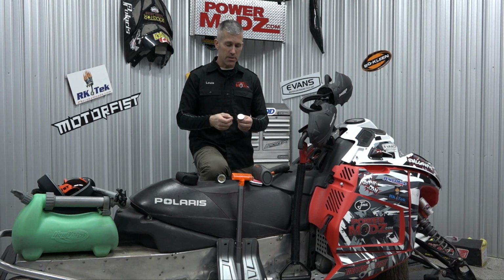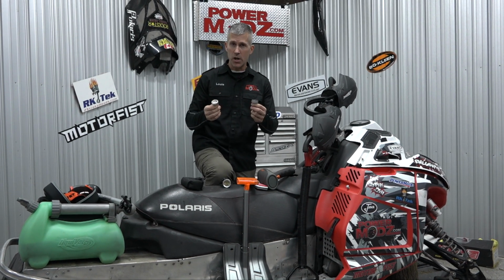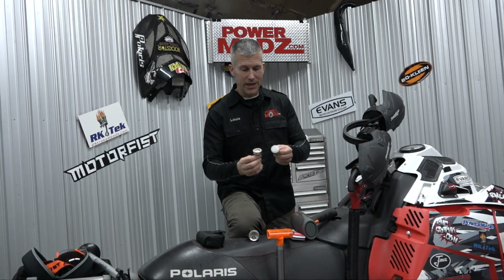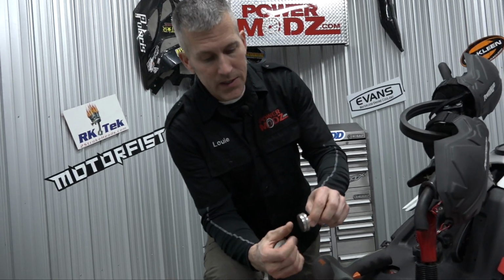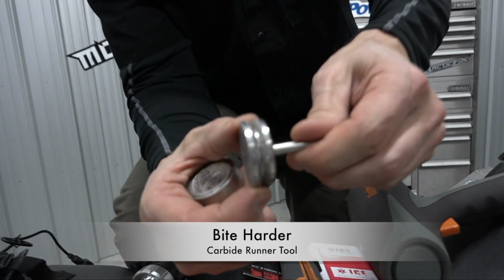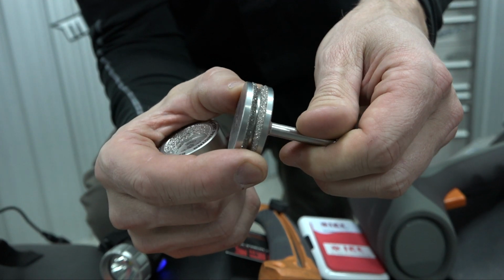Bite Harder has some awesome products. We've used them in the past, and they've come out with some new stuff as well, and I want to show them to you. Now there's more than one in this little package here, but I feel it's important that you all see this. This is the Carbide Runner tool. You run that across your carbides, sharpens them up, and does an awesome job. Having sharp carbides is important. It keeps things safer, allows you to track where you want to go and steer when you need to.